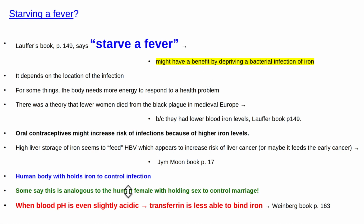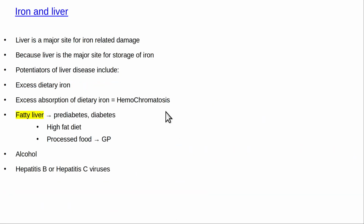Okay, when your blood's acidic, it's a little bit more vulnerable to leaking iron. Transferrin can't bind as well to the iron. It's another benefit of an alkaline blood milieu, so to speak. That also has an anti-cancer effect. Liver is the major storage site for iron, so that's why anything that causes liver damage, like alcohol or fatty liver from drinking excessive amounts of high fructose corn syrup and industrially processed foods, or just eating a real high-fat diet and you get a fatty liver, all of that will cause the increased likelihood of having liver cells die, necrose, and then release their iron when they die.